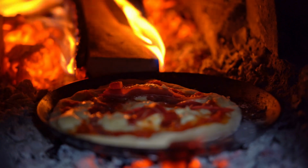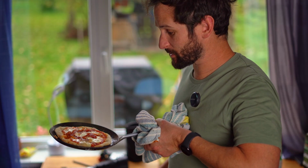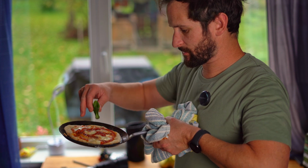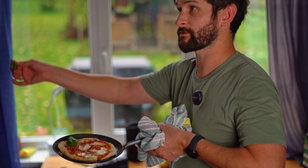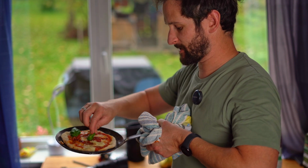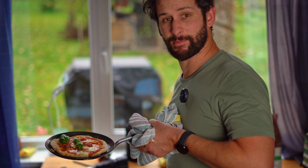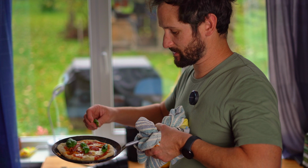So the rate of production on these isn't great. There's not a huge amount of room in there, but they're looking pretty good. I usually like a bit more char on top, which is what I think you'd usually get from a normal pizza oven. It's got more circulating heat to help get that done. But this is coming out pretty good for heating the house and also giving us a meal.